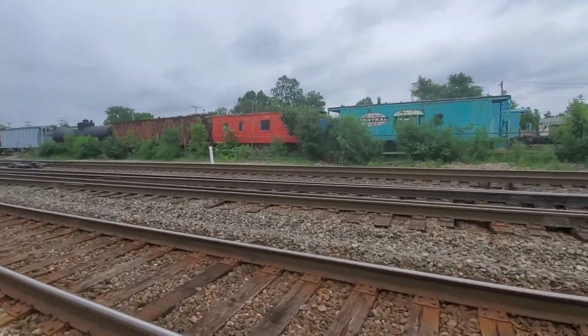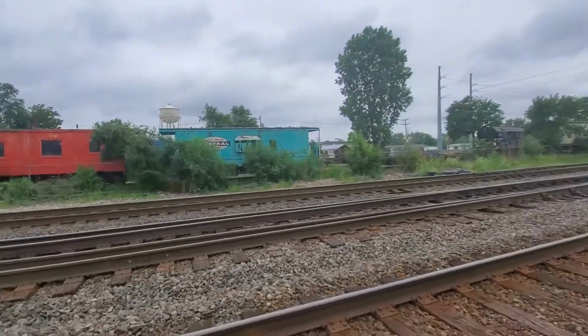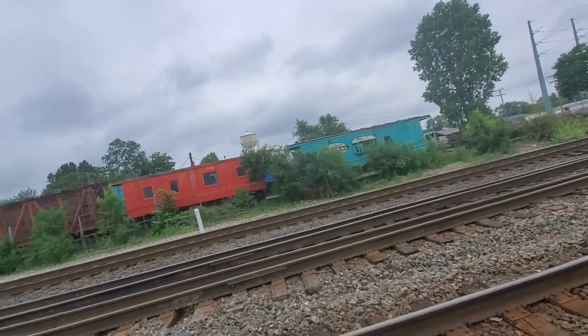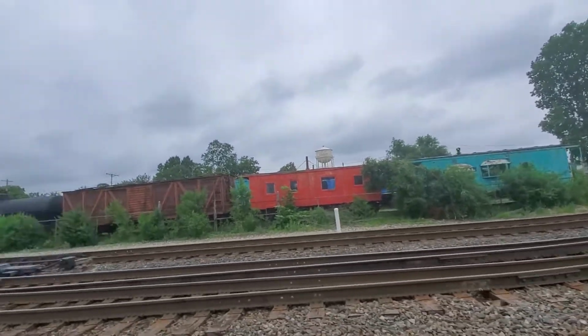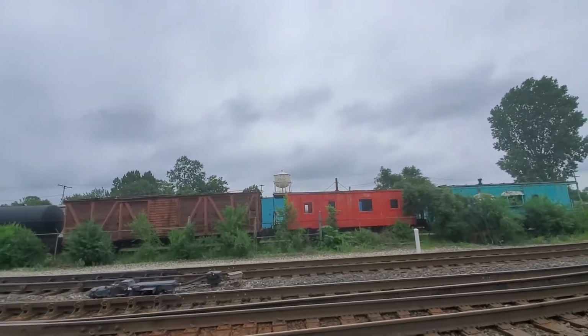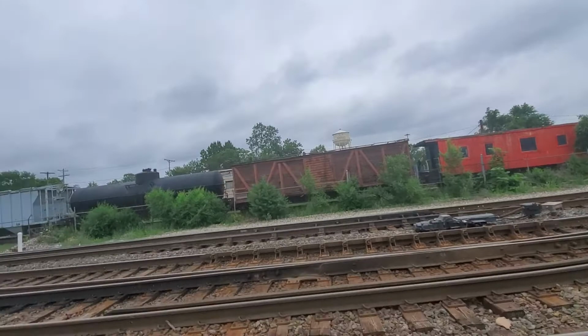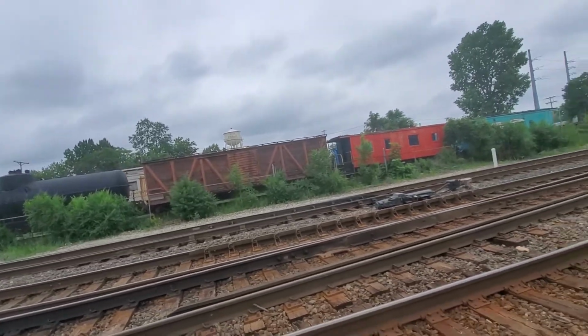Man, don't see anything or hear anything yet. National New York Central System logo on a caboose. Teal caboose too. Pretty cool. We got the Elkhart water tower over there now. Don't see anything. Don't hear anything.